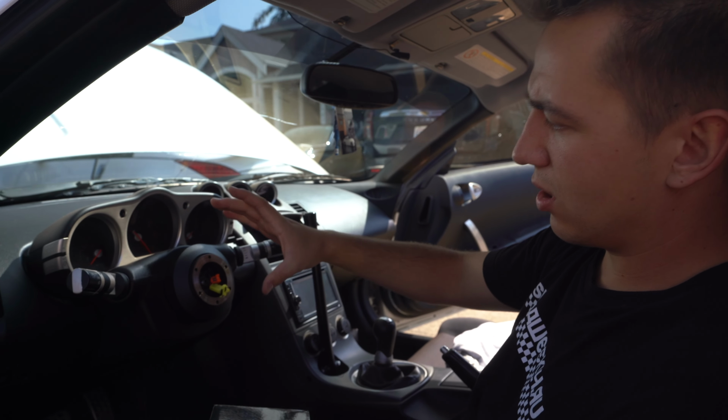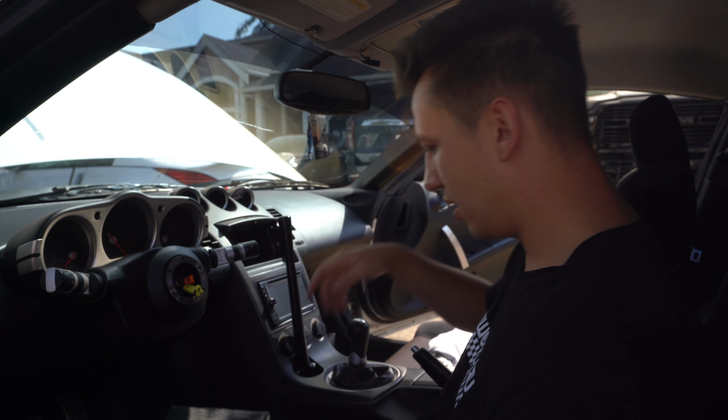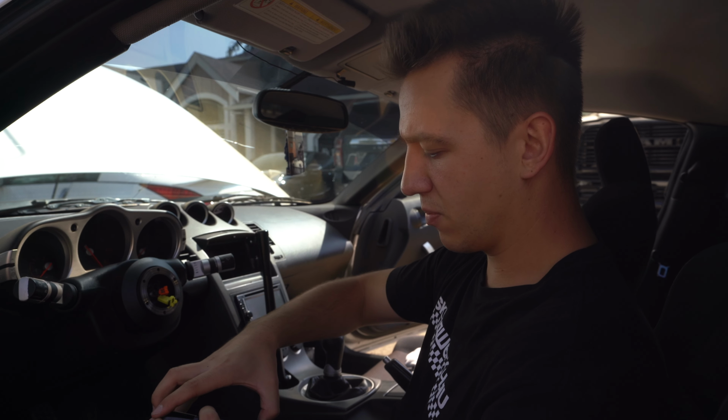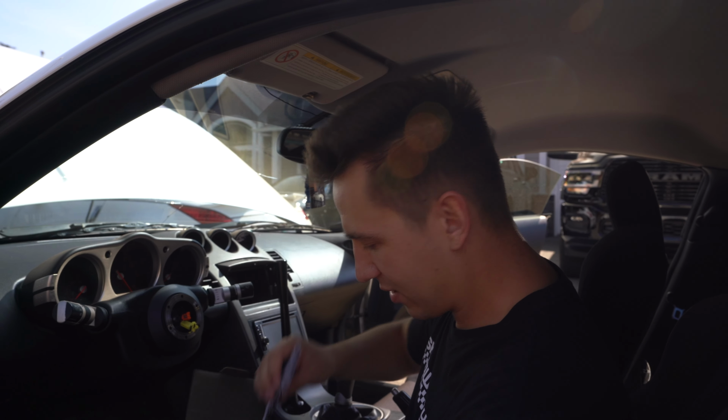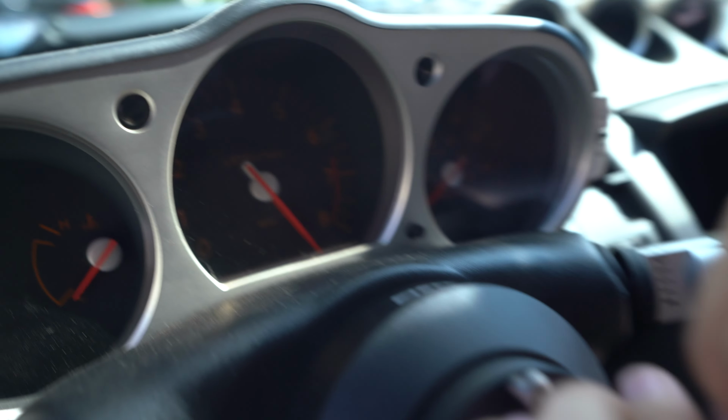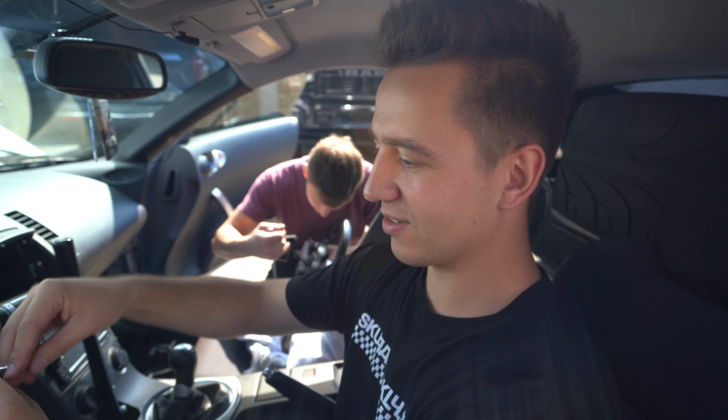I originally ordered a relocation plate for my cruise control, but I forgot it at home, so I'm gonna have to do that later. And then I also really want to make my horn on this thing work, but we don't have time for that right now, so I'm gonna have to go back and redo all this again. Dude, I hope my RPM goes back to normal. Man, I literally smacked it so hard it started bouncing off the limiter.